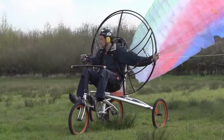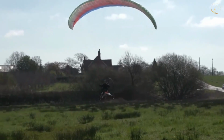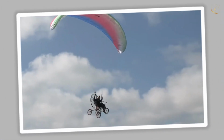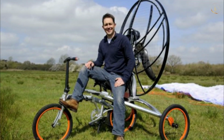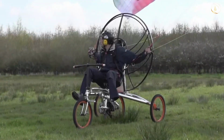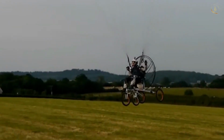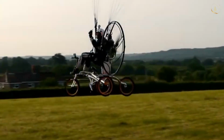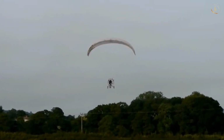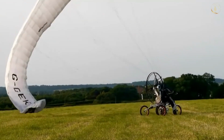The Paravello Flying Bike is a futuristic marvel that combines biking with aviation, offering a unique and thrilling transportation experience. This innovative vehicle can reach impressive heights thanks to its integrated parachute and motor system. It's a game-changer for adventurous souls looking to explore the skies while still enjoying the freedom of cycling on the ground. The Paravello Flying Bike represents an exciting convergence of cycling and flight, making dreams of personal aviation a reality.